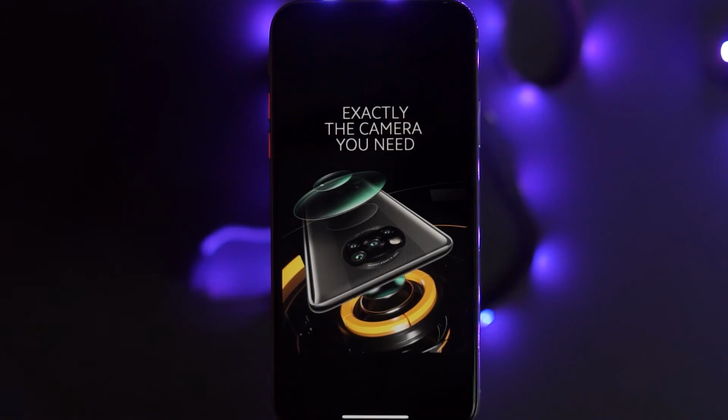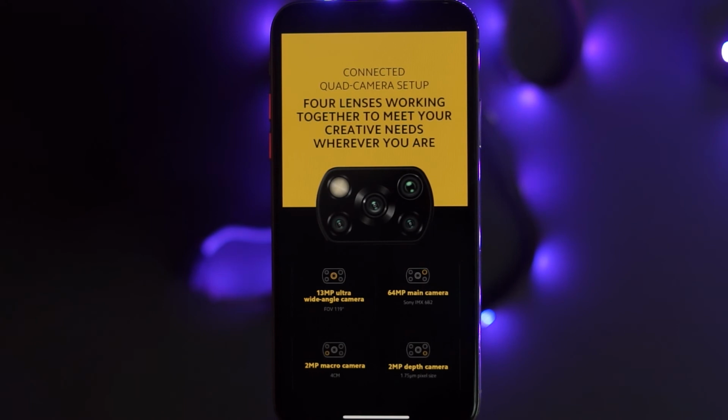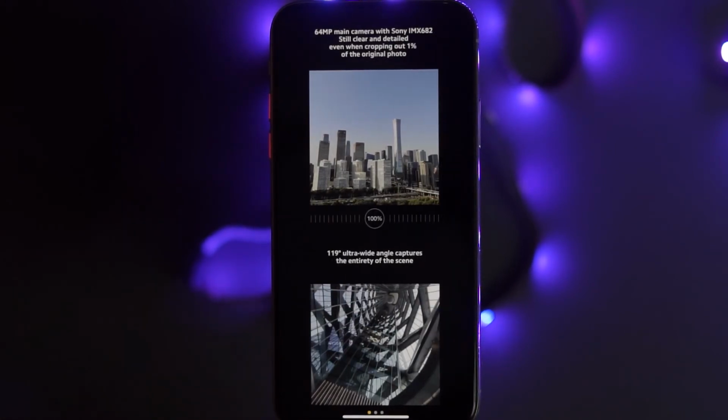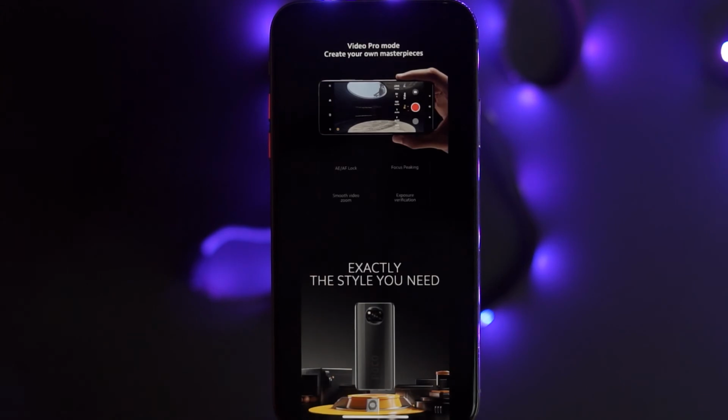It's really amazing. The Poco X3 NFC has 4 cameras at the back, 1 camera in front. It has 2 main cameras that are really important and fantastic to me. It has a 13 megapixel ultra wide lens, and it has a 64 megapixel main shooter. The rest are 2 megapixel macro and depth sensing cameras. I don't really care about those ones, but I want to see the kind of quality which is going to come from the ultra wide lens camera and the main shooter. And on the front, it has a 20 megapixel selfie camera.